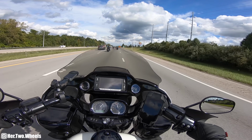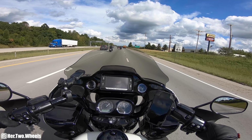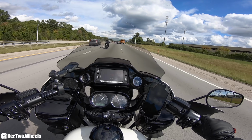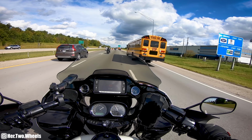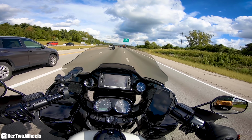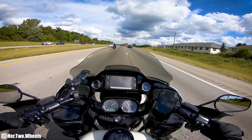All right, and we are on the road. Oh my God, there is nothing like the sound of over 20 Harley-Davidsons just hauling ass on the highway. I love that. So we are taking a mixture of interstate, a mixture of state routes, and a mixture of some beautiful back roads. So I am super stoked for this ride.